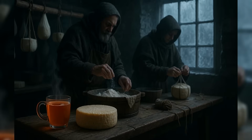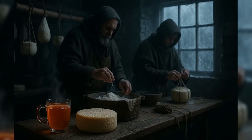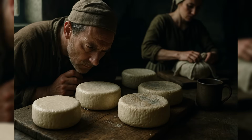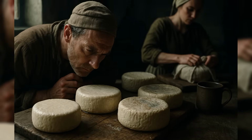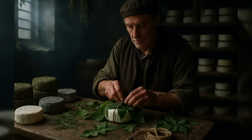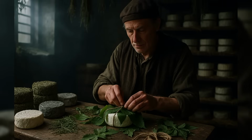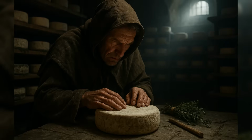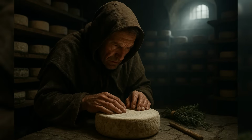While spiced drinks warmed bodies during cold months, medieval dairy workers also developed preservation techniques for fresh cheese. Fresh cheese spoiled quickly in medieval times, usually within days of being made, since refrigeration wouldn't exist for several more centuries. Creative dairy workers developed techniques using herbs and natural wrappings that could extend the life of soft cheeses.